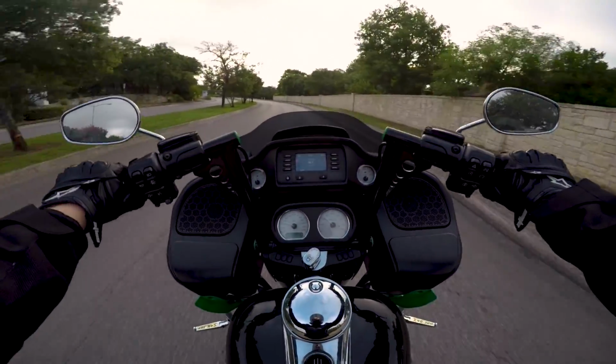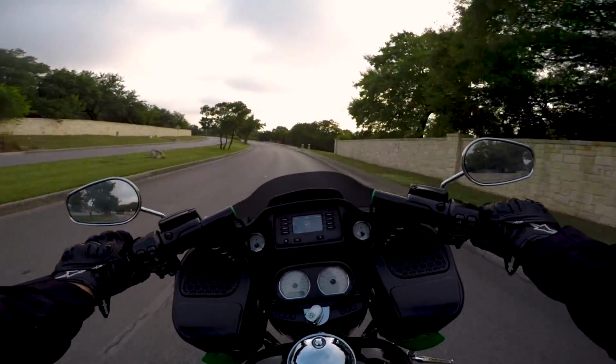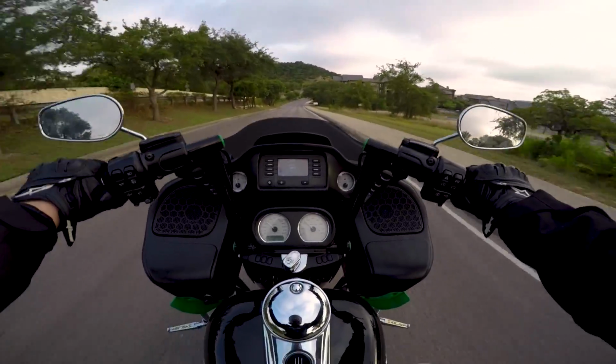Of course, the handlebars were a big one, but thankfully this bike already has the handlebars swapped out. But I would definitely be doing that if this was my bike and I bought it stock. So moving on to some things that I personally really like about this bike.